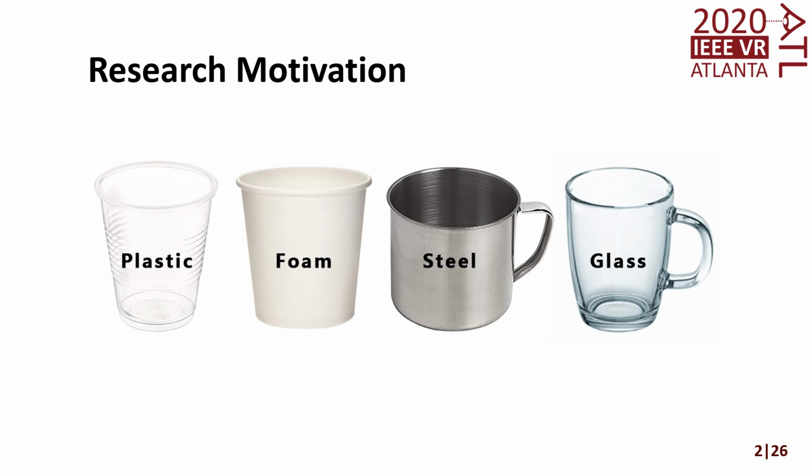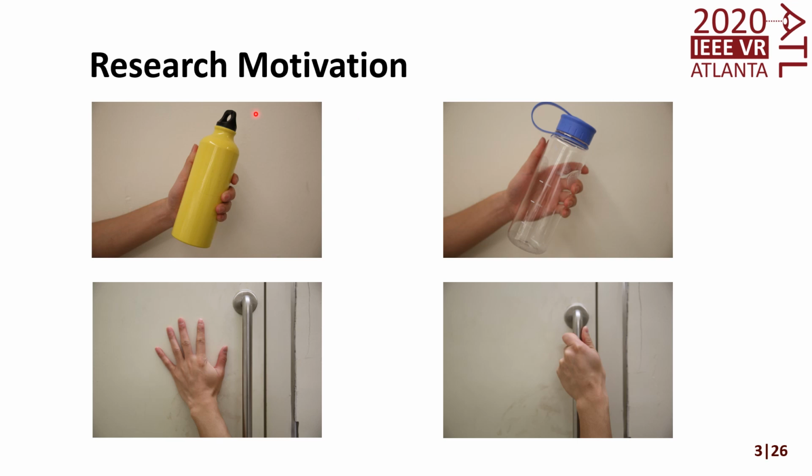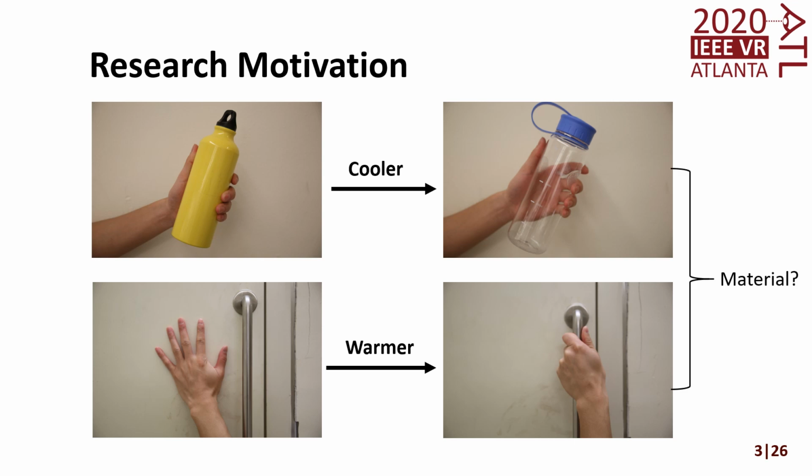In our daily life, when a real object is grasped in the hand, its surface material can be inferred from thermal cues. For different materials such as plastic, foam, steel, and glass, we perceive different levels of thermal sensation when we touch them one by one. For example, a metallic bottle surface feels cooler than a plastic bottle. A wooden door feels warmer than a metallic door handle, because thermal conductivity and heat capacity differ among these materials. So it is possible to infer an object's material from the temperature change of human skin when contacting any object surface.